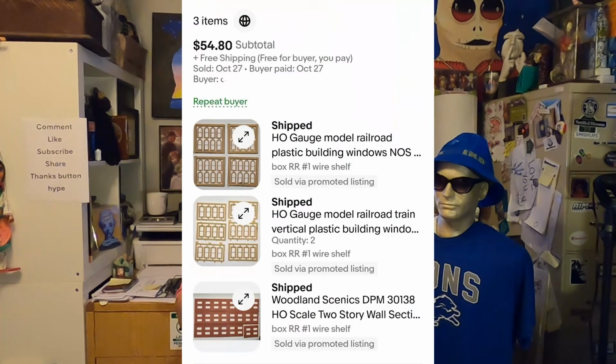Sold more model railroad merch. If you saw my previous video, I sourced thousands and thousands of items of model railroad merchandise, mostly buildings, window frames, walls, roofs, bridge supports, just 5 boxes full for $4. So cost of goods on this one, I don't know, a penny. It's hard to say. Same buyer bought 3 different items. I love it when they do that and they bundle and I can combine shipping.